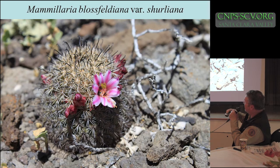And we also found on the outside, on the cinder cone itself, Mammillaria blossfeldiana variety shirleyana. One of these things that's not very well known or described. But there it is in bloom.